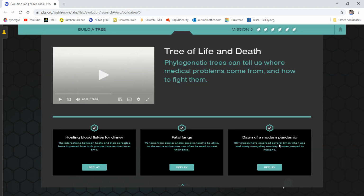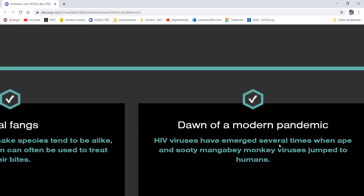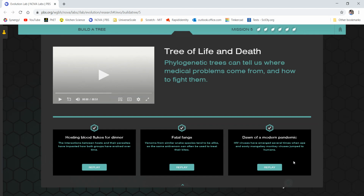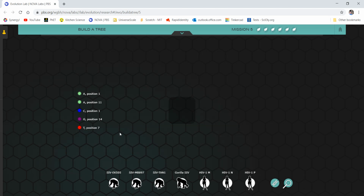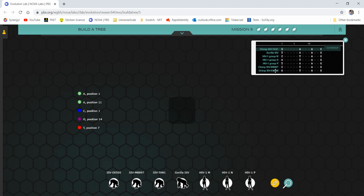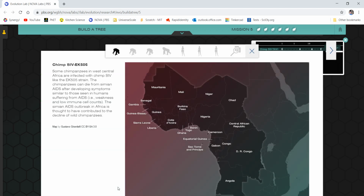This one looks awesome. For those of you who can't see it says, "The dawn of a modern pandemic." What? HIV is a virus that emerged between apes and monkeys and such, and then jumped to humans. Hey, kind of reminds me of a bat and its viruses jumping to humans. So, I'm not going to get into it, but this one looks at DNA. So you start looking at the DNA of gorillas and chimps. And I believe these are humans, and that shows you how we can watch how HIV and different viruses, there's SIV. If you read on these things, it'll tell you about SIV and what it is, and so you can learn about how these different viruses spread around.